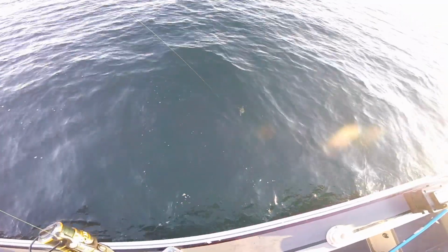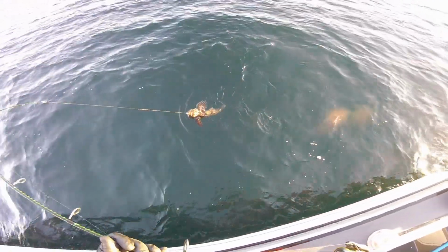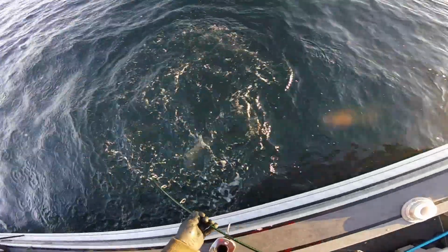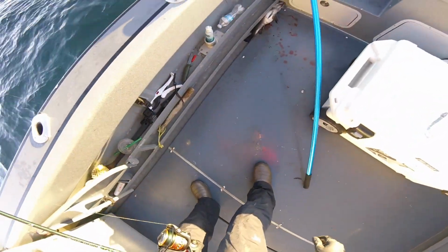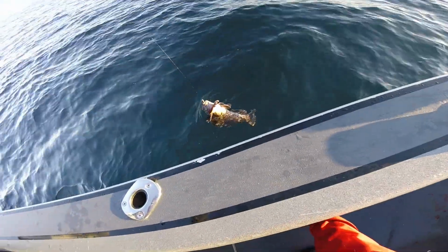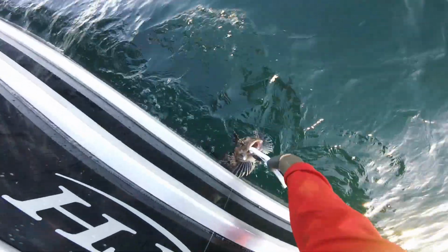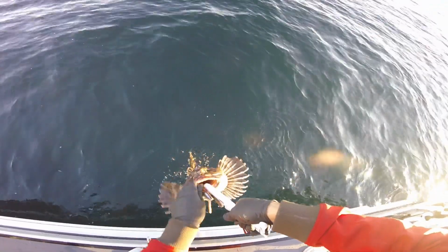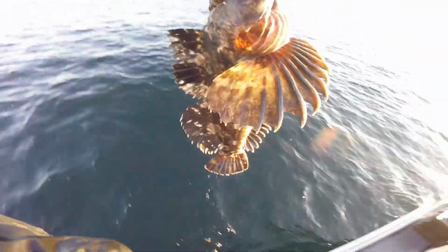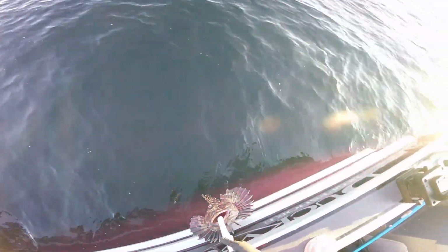What's that? Cabezon or something? Yeah, jeez. It's a big old cabezon. They actually fight pretty good. But pretty sure those are illegal right now. Do this, get a good look at them. All right, bye-bye.